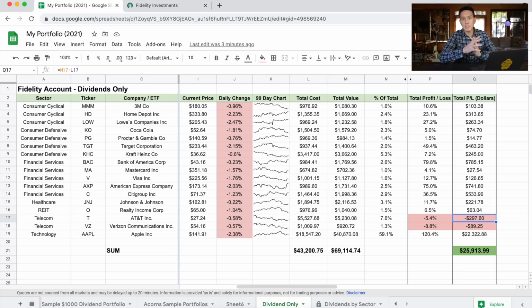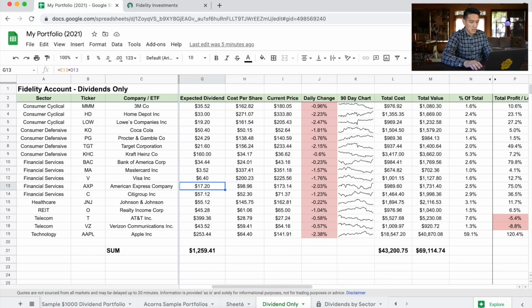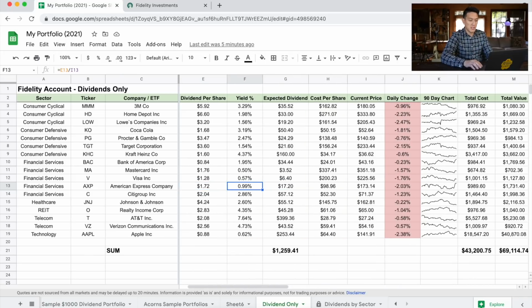Now, for dividend investing to be really magical, we really are looking for companies that pay dividends while either remaining flat or even appreciating in value. Now, you'll see one of my best winners here is actually American Express. I'm up $741 or 74% on it. It also pays, I think, a 1% dividend, 0.99% dividend yield.